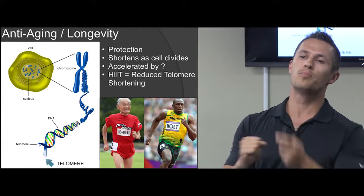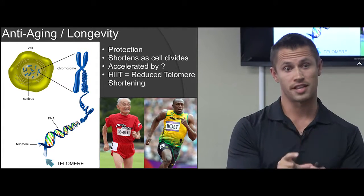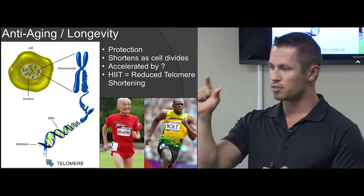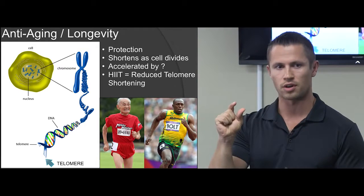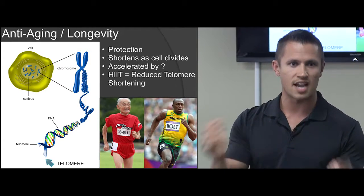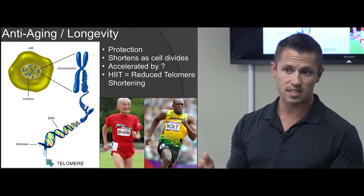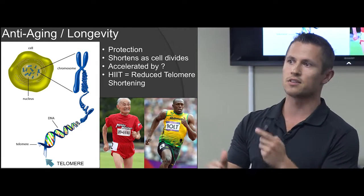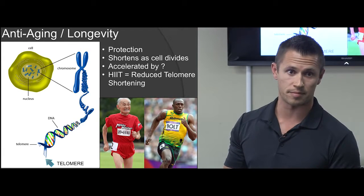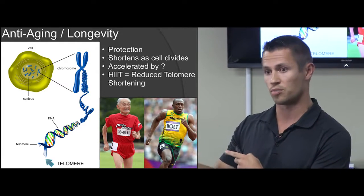So when you're born, these telomeres are a certain length. As you age, each time a cell divides, those telomeres get shorter and shorter. By the time they reach a certain length, that's when we essentially die of old age. So basically, if we can prevent massive cell replication, we'll be able to combat the effects of aging, because we're going to keep those telomeres at a longer length.